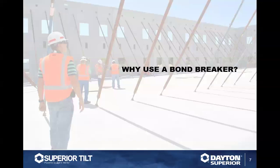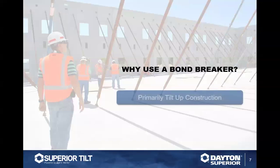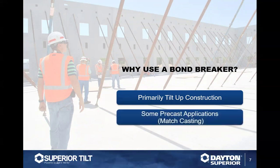So why use a bond breaker? Well, there's a couple of really good reasons. Where you're going to see it is primarily in tilt-up. It's one of the big products for our tilt industry. You'll also see it in some precast applications, typically where they want to match cast an existing structure.